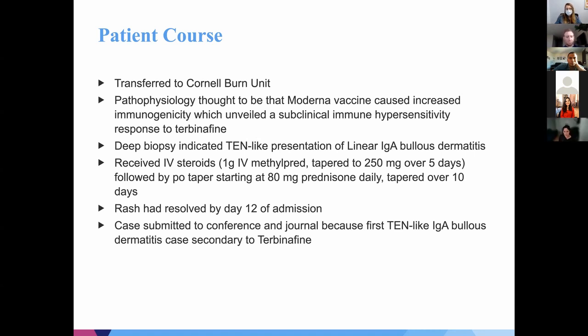In the end, we got the results of the deep biopsy, and it ended up being linear IgA bullous dermatitis presenting like TEN. But because that's such an out there diagnosis and it didn't particularly affect management, or at least triaging to specialist unit, I thought it would be much more high yield to talk about SJS and TEN. But linear IgA bullous dermatitis is a drug reaction that can present exactly like TEN. The distinction is essentially the pattern that you see on the biopsy.